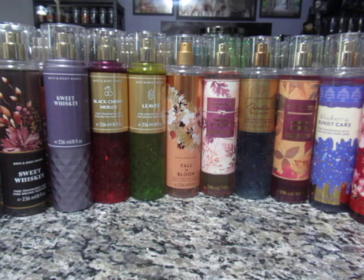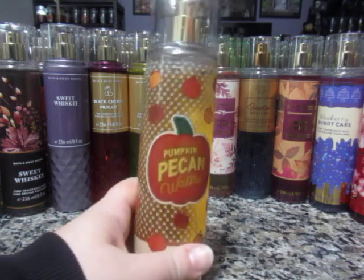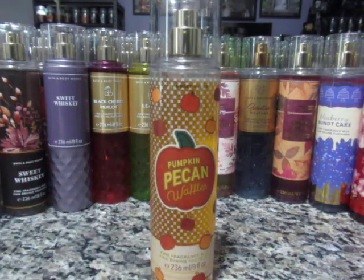Next is Pumpkin Pecan Waffles. I talked about this one a while ago. This one, or this version, is from 2022. And I know this was released last year. I did not pick it up because I do have this version from 2022. I do have this in the body wash or the shower gel, which I did pick up last year. So Pumpkin Pecan Waffles is quite intense, I would say. So I can only wear this sparingly, to be honest. A little goes a long way.